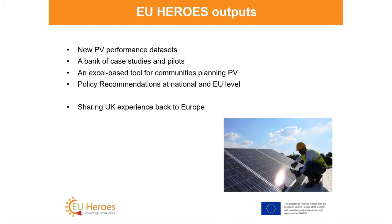The Excel-based tool that Paul will talk about in a minute, we hope might be of use to some of you. It was developed for the project, and it was developed to work across 7 different European countries. That obviously means there are certain complications because people have different regulatory and financial regimes. But we think it could be useful if you want to check out the showstoppers on a PV project before you go to full feasibility. It seems like a useful tool to do that.